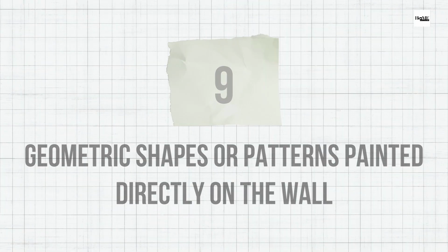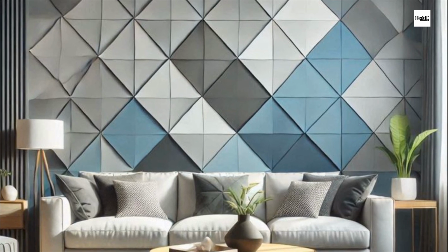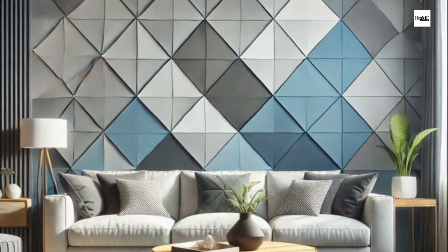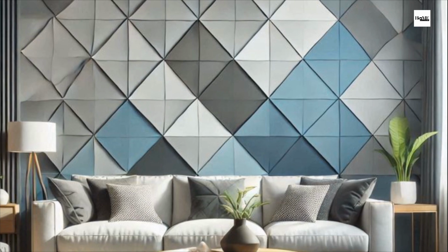9. Geometric shapes or patterns painted directly on the wall. Geometric shapes or patterns painted directly on the wall offer a modern and graphic accent. This option allows for the incorporation of bold colors and dynamic designs, creating a visually striking focal point.